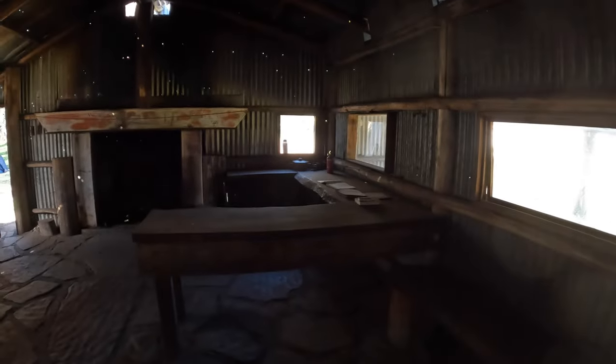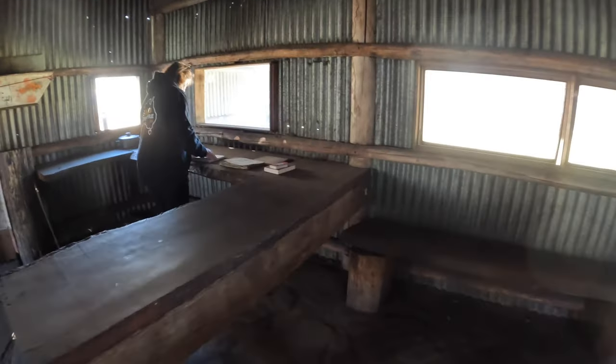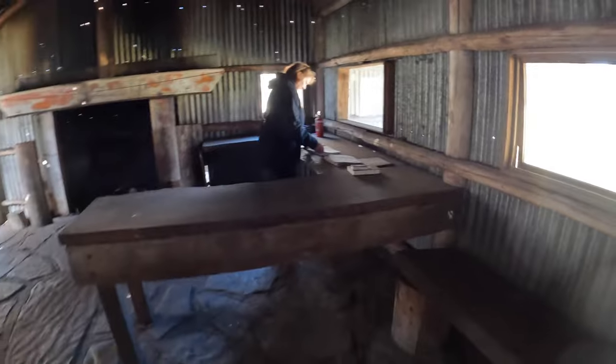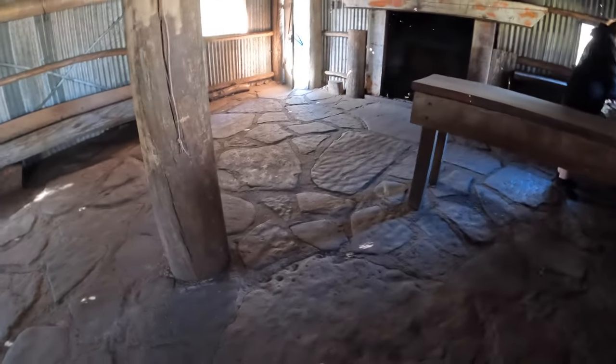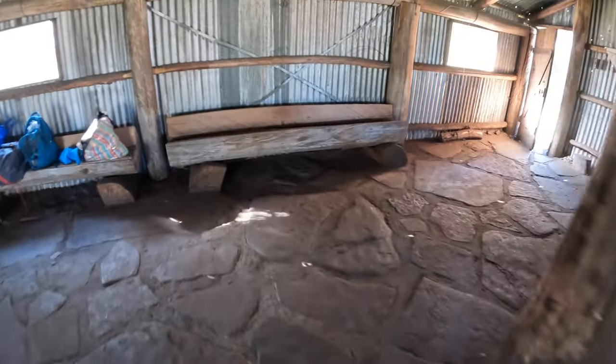There we go. Lovick's hut. This is probably the nicest hut, eh? Yeah. With the floor, look at the floor. Got the chairs.